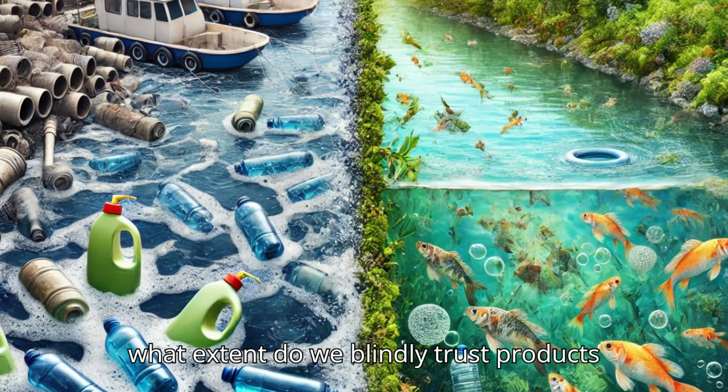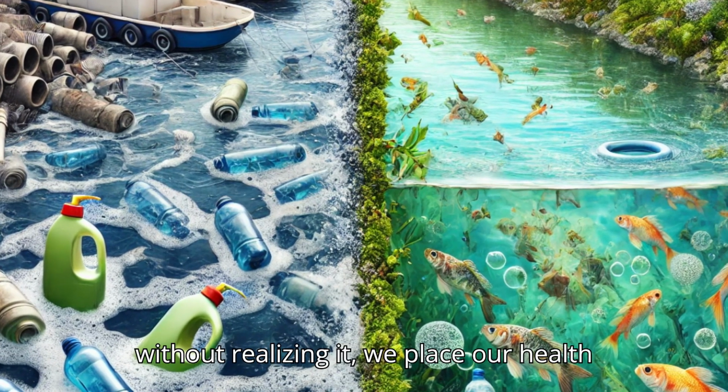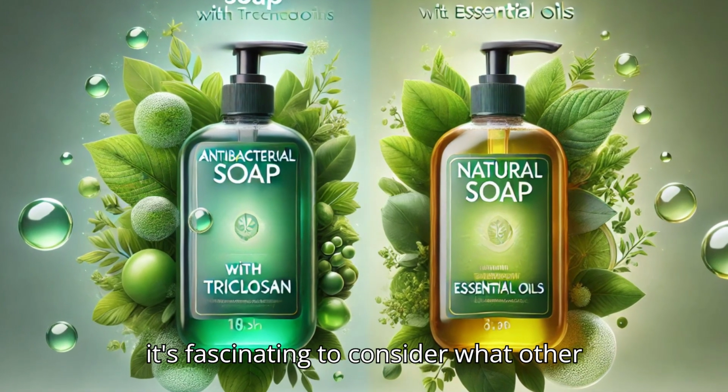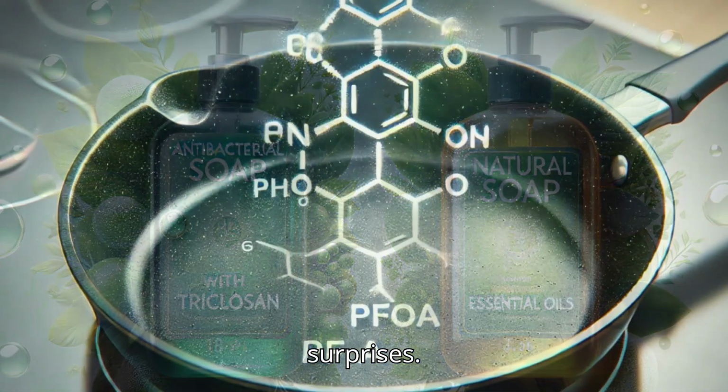To what extent do we blindly trust products that seem like the best choice? Often, without realizing it, we place our health in the hands of chemicals, while simpler and safer solutions are within reach. And it's fascinating to consider what other everyday products might hold similar surprises.